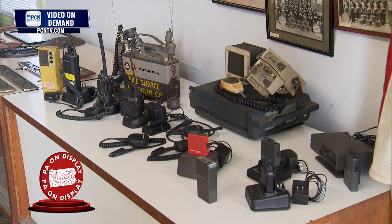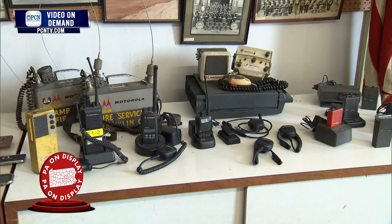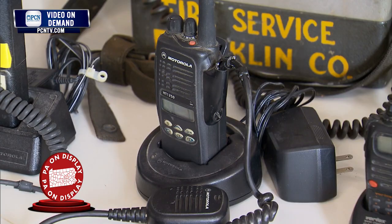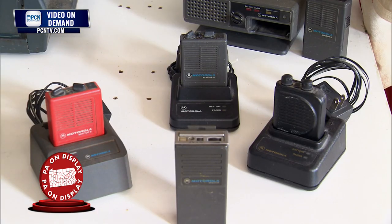What you're looking at now is the communication section of the fire service. You can see how large the radios were. They were strapped to your shoulder with a large antenna, and they progressed down to a small walkie-talkie type thing, and then got even smaller where they just have a little square box that clipped on the side of your belt. So the radios have come a long way since the invention of them.